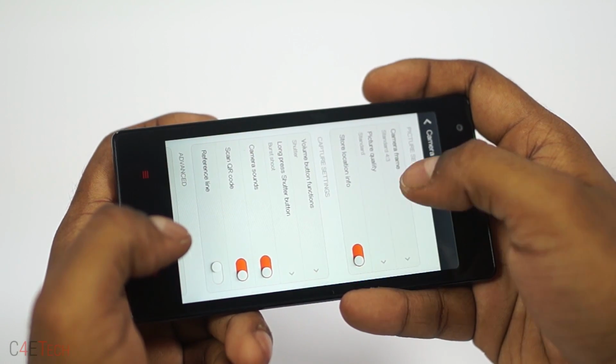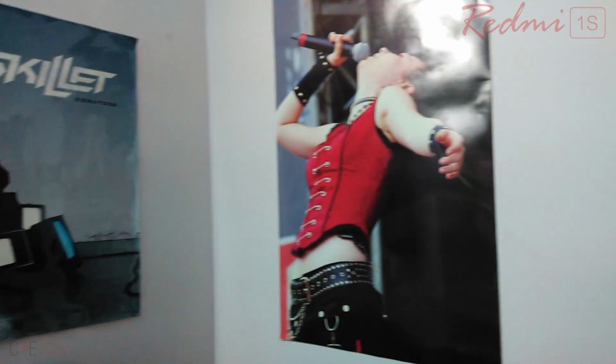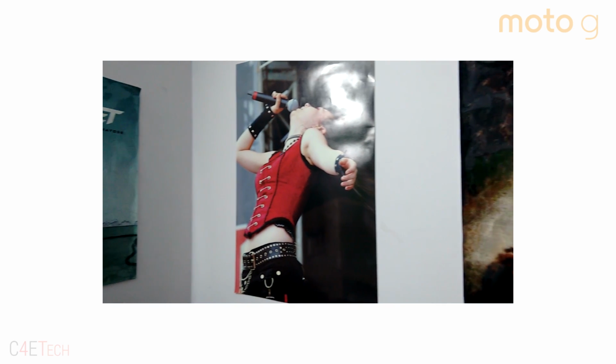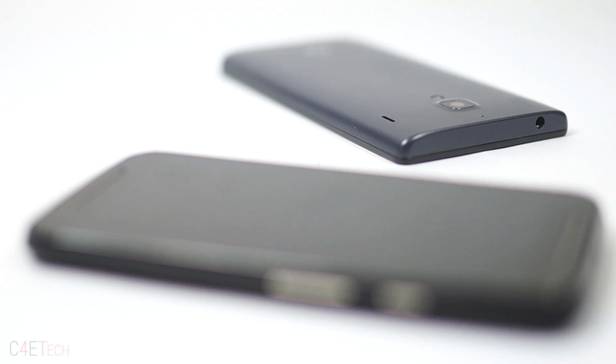The 1S seals its victory here with the ability to shoot decent 1080p video. The Moto G's 720p video just cannot match the quality here. Now we move on to audio. While audio via the earphones is similarly good across both devices, the dual front-facing speakers on the Moto G outperform the single rear speaker on the Redmi 1S, and with that, the Moto G goes up 4-2.